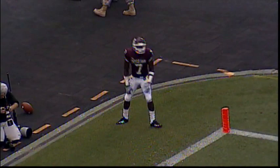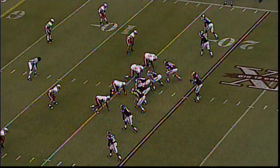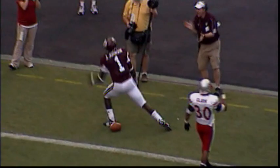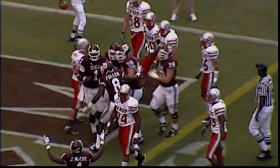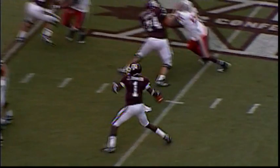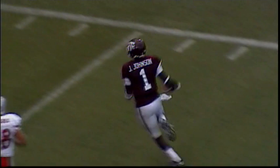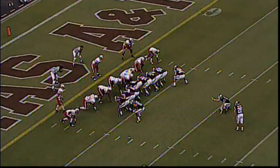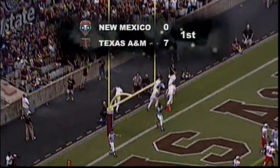Empty in the backfield. Three wide left, two to the right, short side to the right side. Third down at about eight. Drops back to the 25. Dancing, still looking, and he's going back to the ball. It is down. The kick is up, and the kick is good.